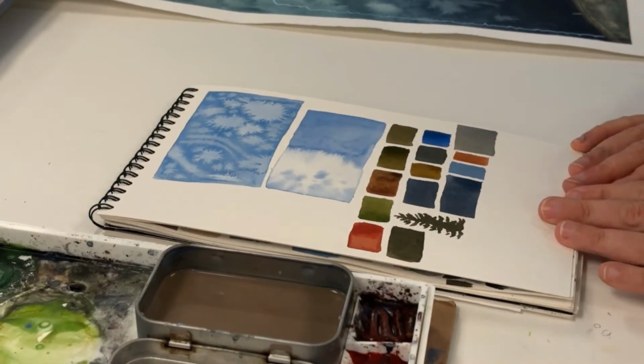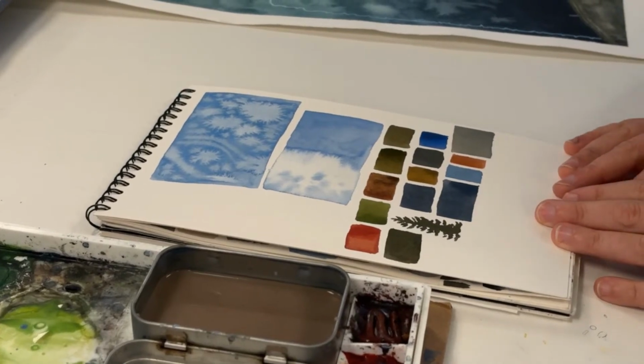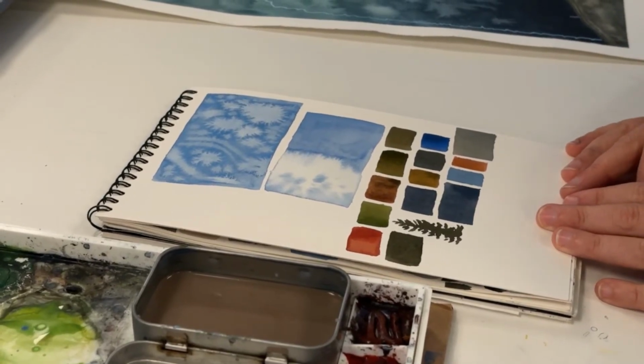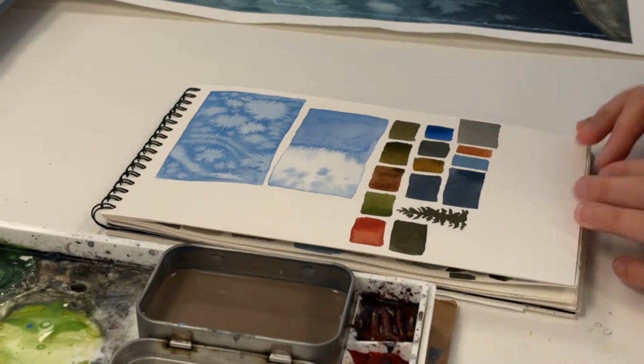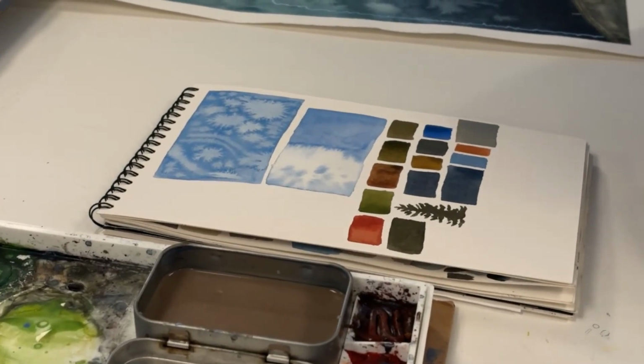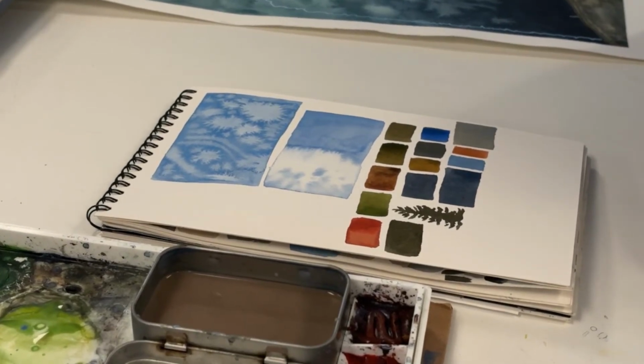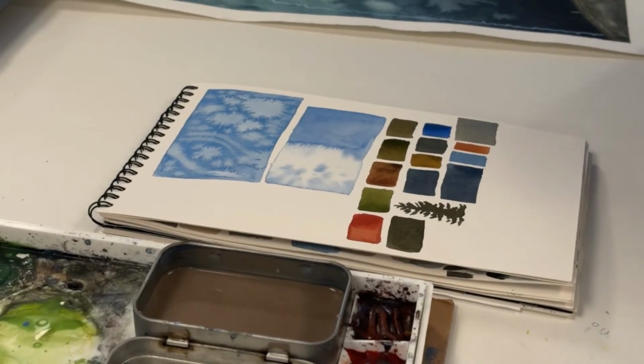Who's here? We had a question. Do you mainly work in watercolors, or do you like using other mediums while we're transitioning? Yeah, good question. Right now I mainly work in watercolors, but I love other mediums, and I'm actually feeling excited and ready to switch it up a little bit more again.